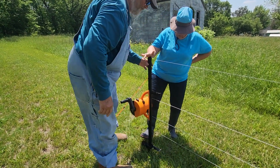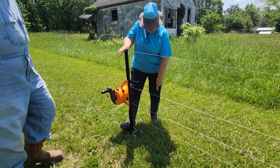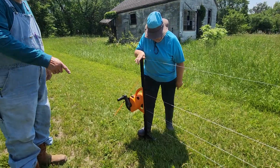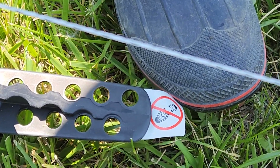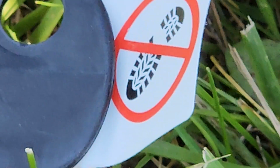Looks like the post can actually go a little bit further. Never step on that side, it says. Oh, it did? Yeah, it says do not step. Only close this up on that side, because Papa was going to get both big old number 15s on there and jump up and down. And sometimes when things are made out of plastic, yeah, do not step. See, and this one has the footprint on it.